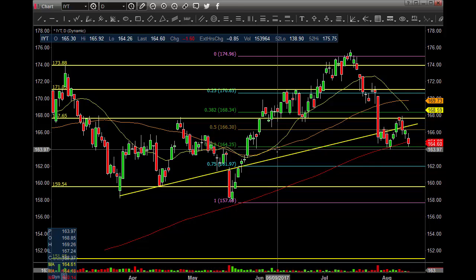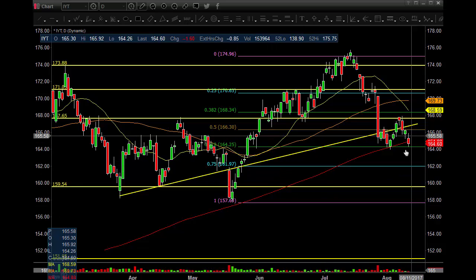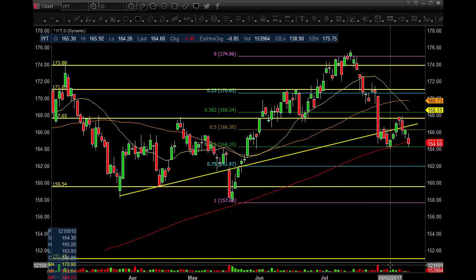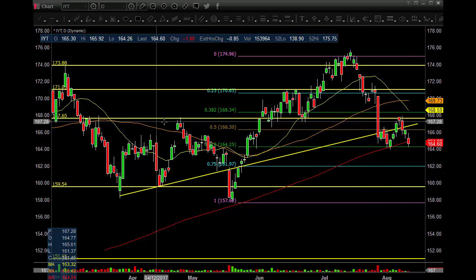You got to hold this double bottom at 163.97. If that cracks, then you're going to have some gaps to fill. And that's why they gap this stuff up, folks. Gap, gap, gap, gap, gap. So there's gap fills all the way down, all the way to double bottom. So, keep the support going. Hopefully the light volume comes back in and they can jam it right back up again.